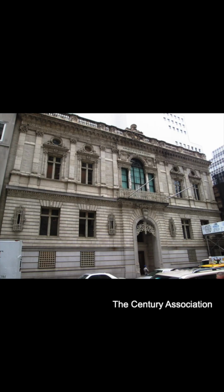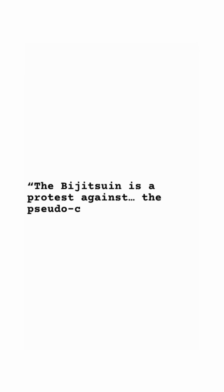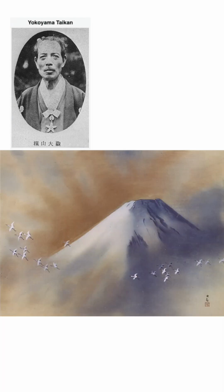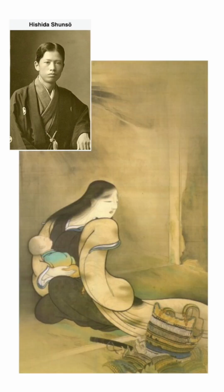In the catalog for an exhibit of his close friends in New York, he described the movement. "The Bijutsuin is a protest against the pseudo-classic and the pseudo-European. We claim that art must be national, that we shall be lost if cut away from our traditions, and at the same time, we consider individuality to be the essence of vitality."